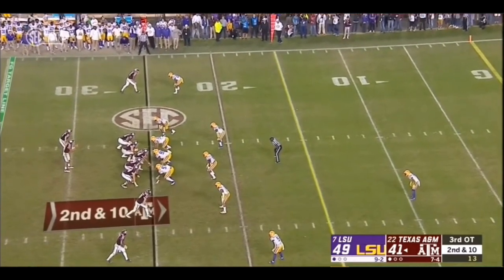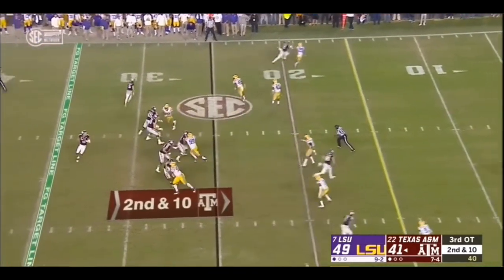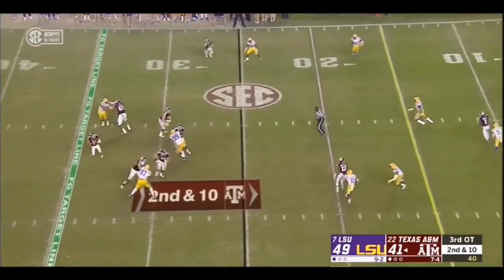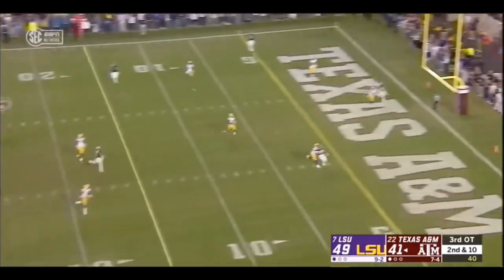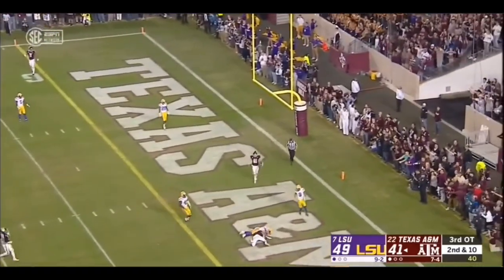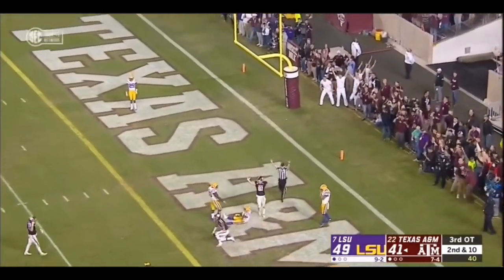Williams, the running back on the left hip of Mond. He's back three steps, just a three-man rush. LSU playing coverage. Mond sliding to his right. Mond throws off his back foot toward the end zone. And a one-handed grab. A flag is down.